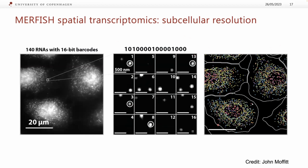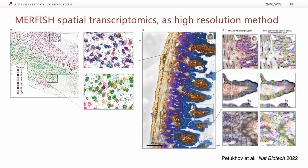This is how it looks when you start to color it. And you will know where each mRNA is in which cell. This is how it looks in a nicer way when you are ready to explore the tissue and have some biological hypothesis.